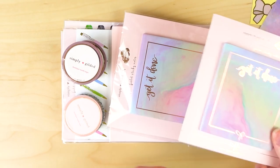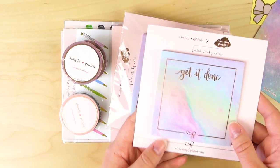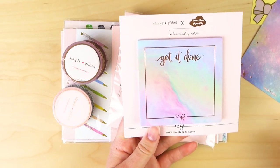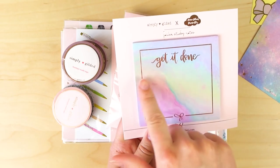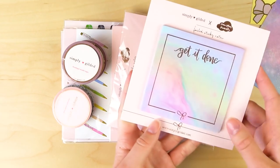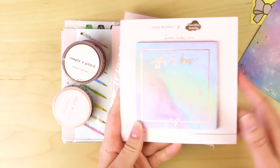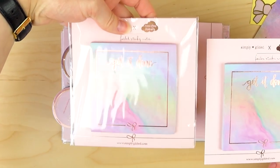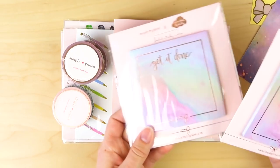Okay, so there were two big releases, I believe, with this in general. So we had the Simply Gilded and AnyPlans Printables collab release. And this was with Simply Gilded design, but with Annie's handwriting or hand lettering. So this one is sticky notes. Gorgeous. I love this almost marble rainbow effect. And it says get it done with a Simply Gilded bow. And this is rose gold foiled. I did pick up two of each because I love it so much, but I don't know if I'll actually use both.